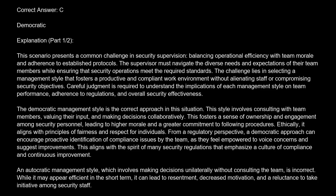The correct answer is C, democratic. Explanation. This scenario presents a common challenge in security supervision, balancing operational efficiency with team morale and adherence to established protocols. The supervisor must navigate the diverse needs and expectations of their team members while ensuring that security operations meet the required standards. The challenge lies in selecting a management style that fosters a productive and compliant work environment without alienating staff or compromising security objectives.